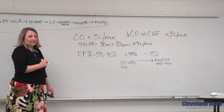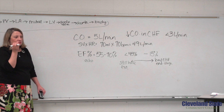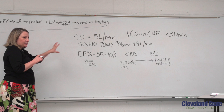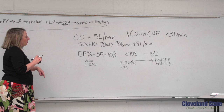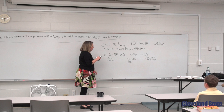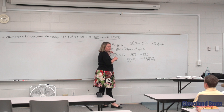Now, we usually get an EF on an echocardiogram, and we can also do it in the cath lab. So I want to go over the little basics first. Cardiac output goes down in congestive heart failure, and the stroke volume is normally 70 times whatever your heart rate is. We should be about 5 liters a minute. Ejection fraction is the percentage that the ventricles eject. If it gets way down low, then it's bad, CHF end stage. And we still have some function if it's this way, on the continuum. Right.